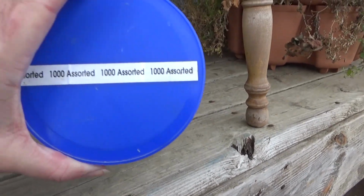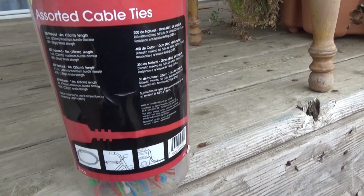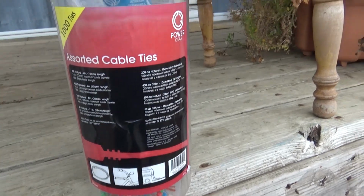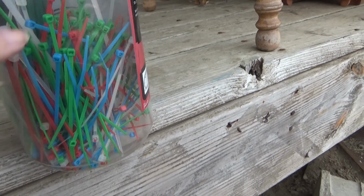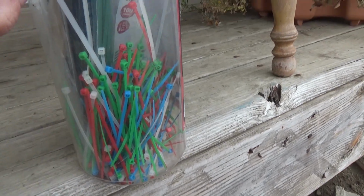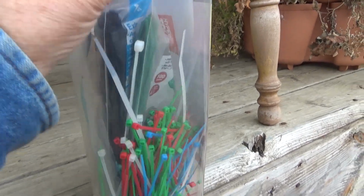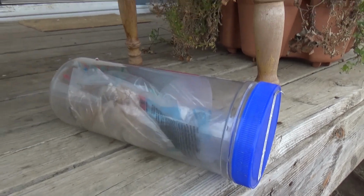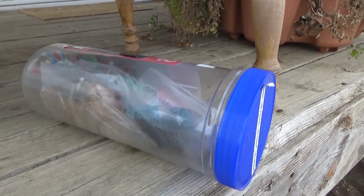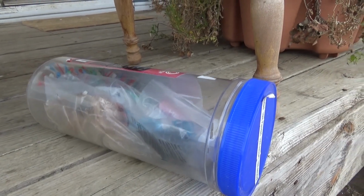But I do want to show you one more thing. This is 1,000 assorted zip ties. I bought this several years ago, and I think it was $20 at the time. This has been so helpful. You can see where we've added some to it as we bought. I had to buy some, like those in the plastic bags of what we've bought over the years, and add it to this. So I've got zip ties of various sizes, all in one container, and somebody goes, do you have a zip tie? I know exactly where it is, and I love that.